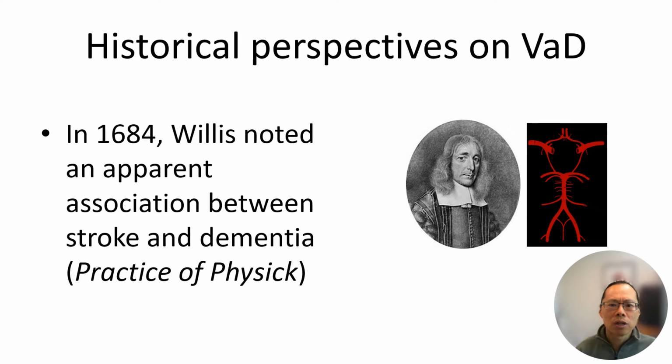Historically, it is interesting to note that vascular dementia has been recognized for over 3 centuries. The famed Thomas Willis, the same physician who described the collateral circulation at the base of the brain, cited 6 causes of dementia in his treatise, Practice of Physic, in 1684. The 3rd cause of dementia he described was, quote, great strokes or bruising of the head. For its time, this was a keen acknowledgement that vascular disease could affect long-term brain function.